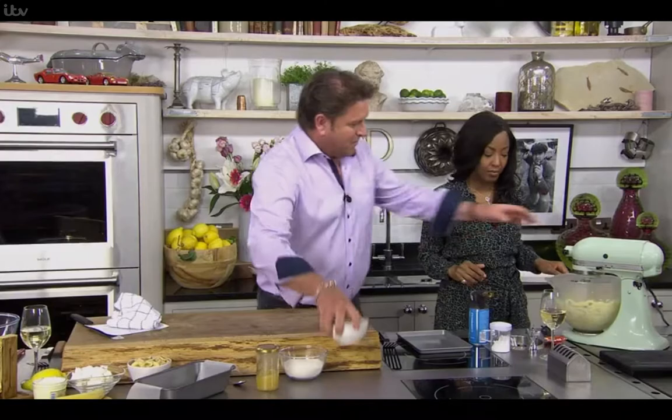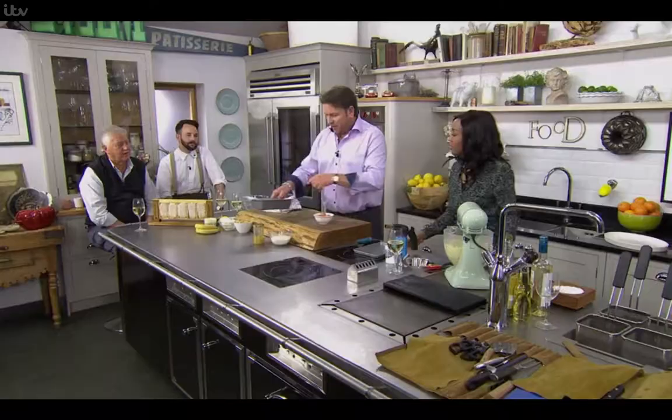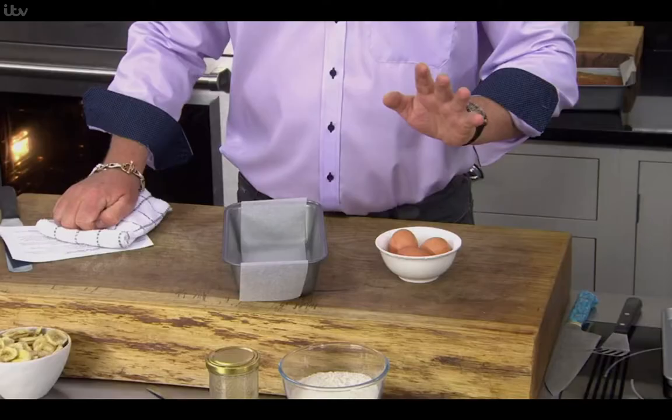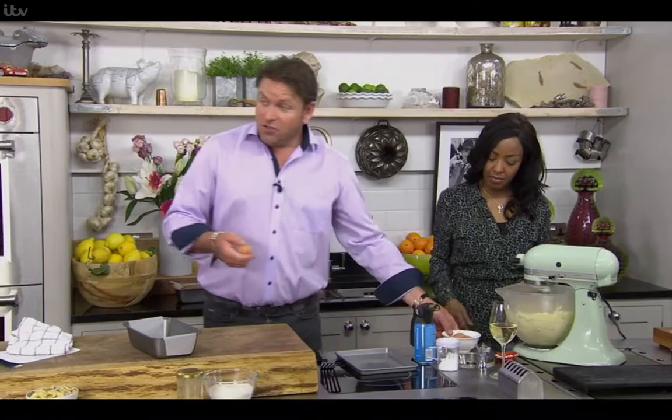So the tin itself, I've just lined a little bit of greaseproof in the bottom of the tin, just because it's easier to take out, really. Just a standard loaf tin. And then we're going to add our eggs. But, of course, you could make this with all honey. You don't need to use sugar, because you could use all honey for this.